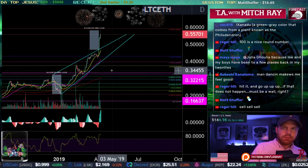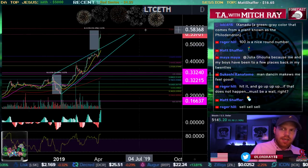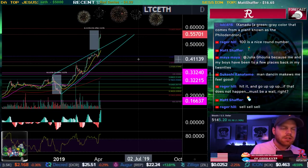So here's, again, the Litecoin to Ethereum pair, the rising wedge breakout to the upside, measured move hit, and not any higher than that.